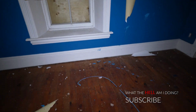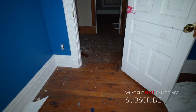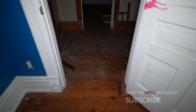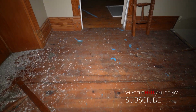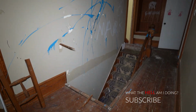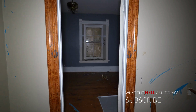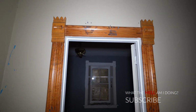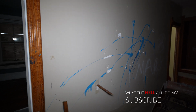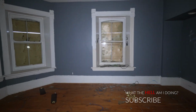And of course up here, they also have very nice floors. So that's nice to see. Those floors actually extend out to the hallway. Of course, you know, the vandalism's kind of crazy in here, unfortunately. You got handprints on these things. You got paint splatter everywhere. People had a pretty wild time in here.